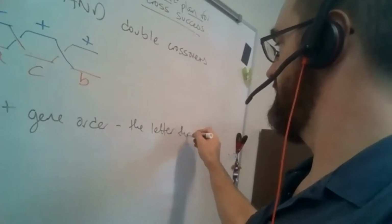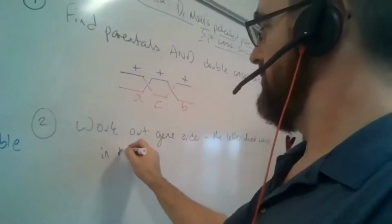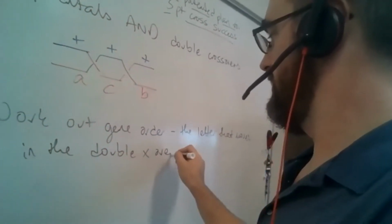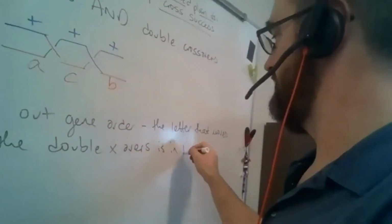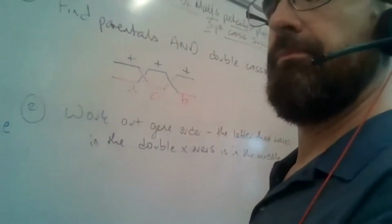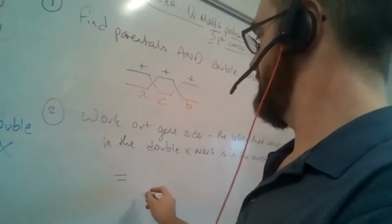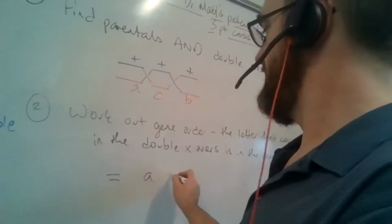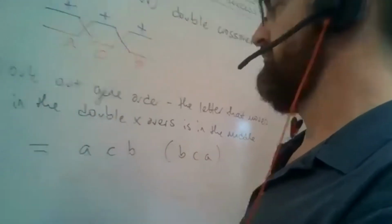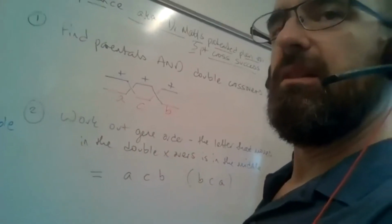Basically, the letter that moves in the double crossovers is in the middle. Right, Malcolm in the middle. So the correct order is A, C, B, or B, C, A. In this case, it doesn't matter, but it's easier to stick with more or less what we've got on the board.